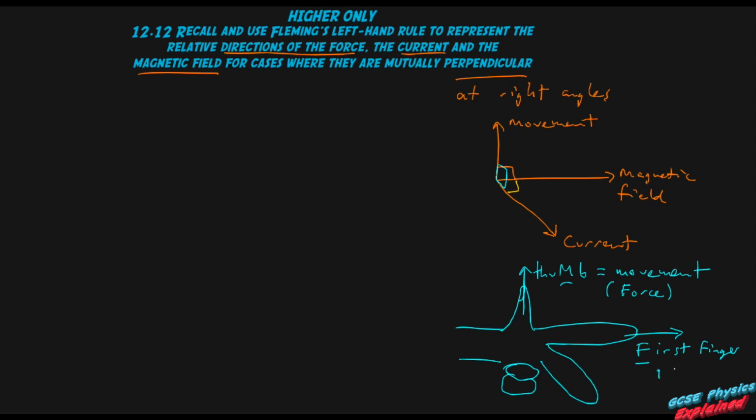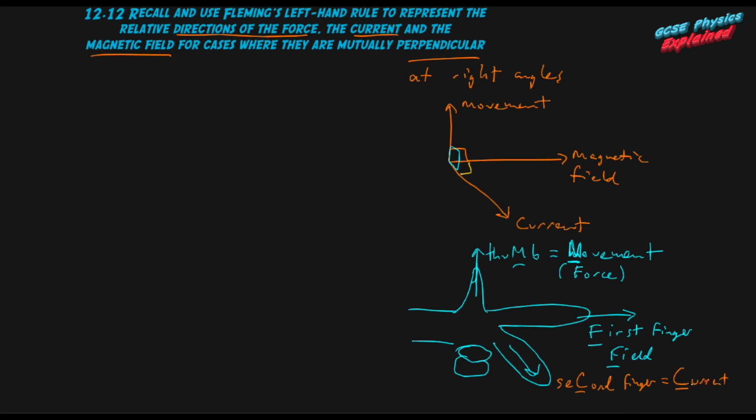Shows you the field. Oops, I should have done a big M there. Thumb for the movement. First finger for the field. And this is the second finger. I'll do it in a different colour. The second finger shows you the current. Second finger, current. Okay.